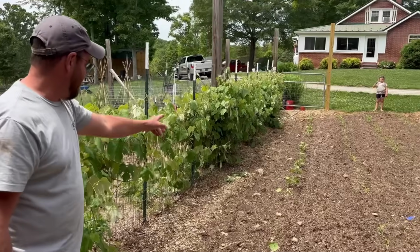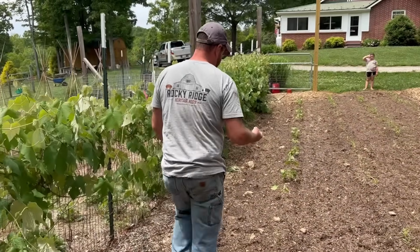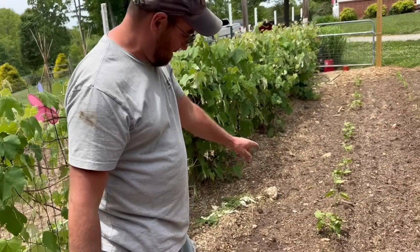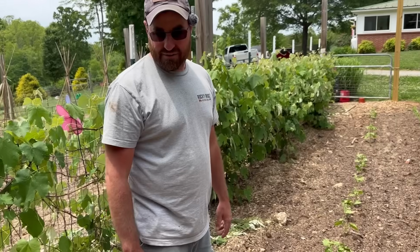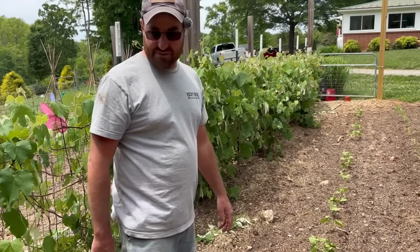But we got a lot that didn't come up. I don't know if the planter missed it, or if they were just so shallow in the ground they never germinated. So I was out here yesterday morning, and I came across the edge here and stuck some more seeds in the ground, and they will be behind for sure, but at least it'll fill in the gaps.